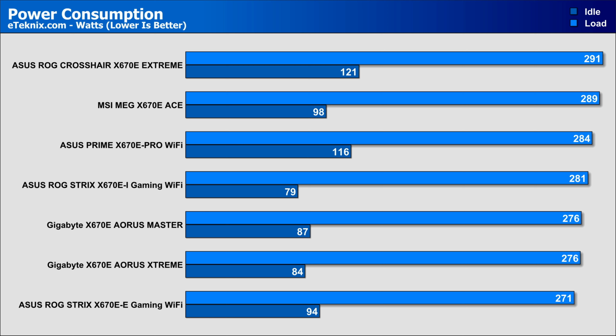Now, as we put the systems through that Prime 95 run, the Crosshair stays at the top of our stack at 291 watts, while the E-Gaming comes in the most efficient at 271 watts. Now, typically speaking, the higher end boards do require more power, though Gigabyte's AORUS boards stand out here as they actually use around 10 to 15 watts less compared to the competition.